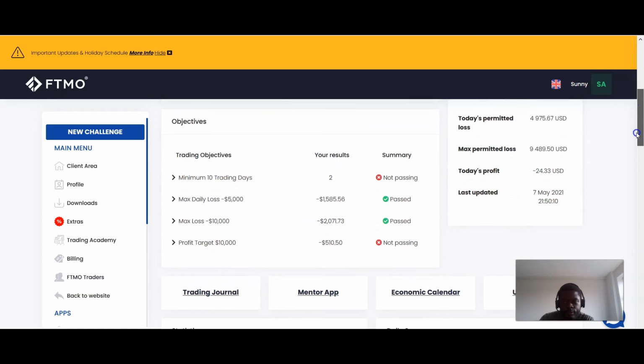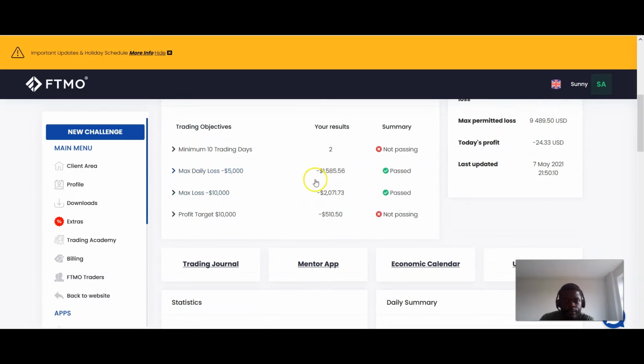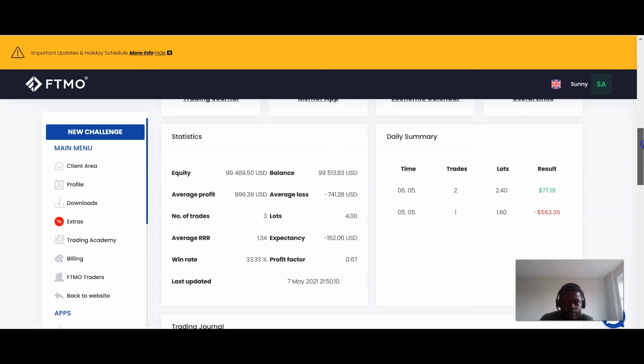Here are my stats so far. Max loss 2,000. So it's good that we're still under the 10,000, and the max daily loss can't be over 5,000. So good, we're still below that. Profit target, we're not there yet. We still got some time.